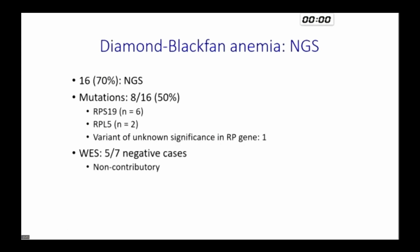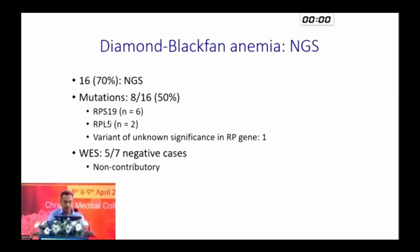So the NGS was performed in Diamond-Blackfan anemia, and mutations were identified in 50% of the cases, RPS19 and RPL5, and one was VUS. And a whole exome sequencing was performed in 5 of these cases, and it was non-contributory, indicating that the NGS was good enough and had possibly not missed any mutations.